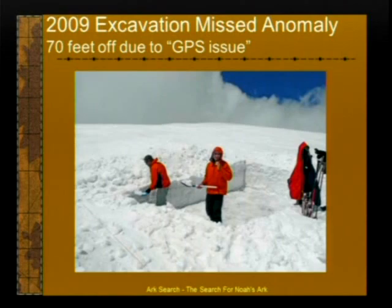Okay, 70 feet. So they do all this digging down to here. Here's a little ice box and everything, and they dig down there, and they get down 15, 18 feet, and didn't find anything. And then he says, well, your GPS must be off. And so you're 70 feet off. So we come back the next year, okay?